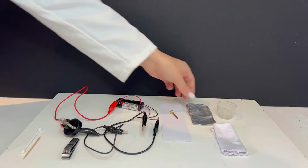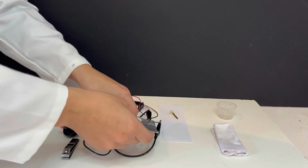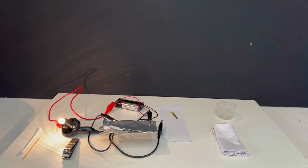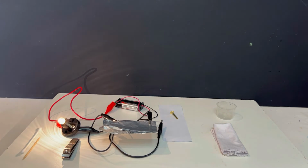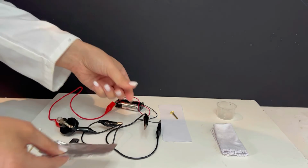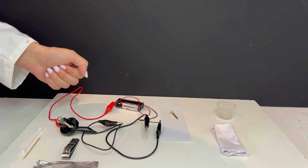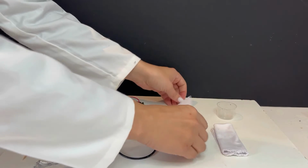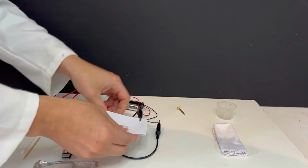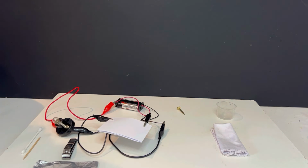Now we'll try aluminium foil. The bulb glows, so that means aluminium foil is a conductor. Let's test a piece of paper. The bulb does not glow, so that means paper is an insulator.